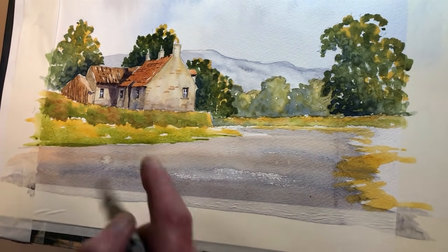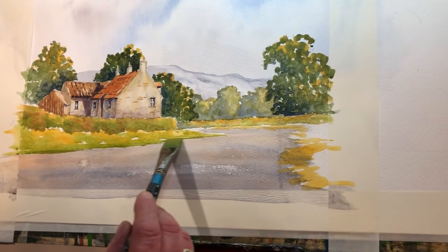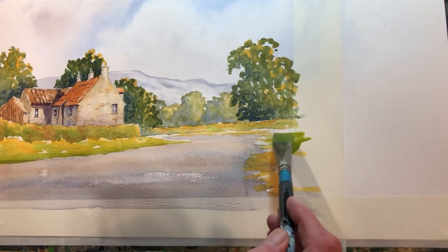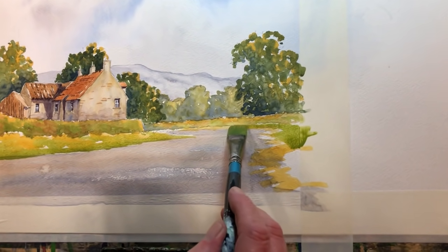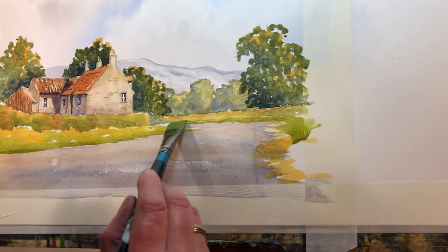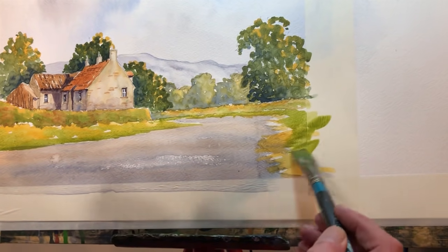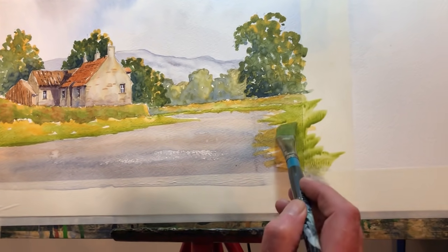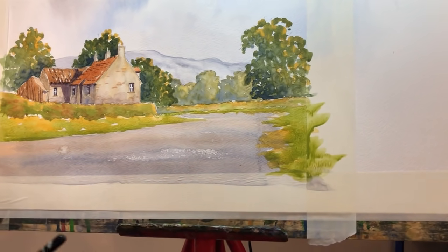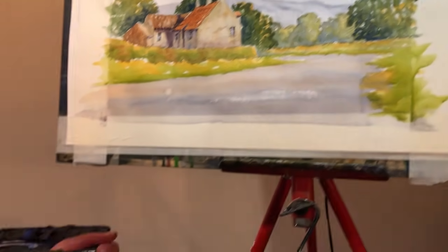Leaving the yellow ochre showing on the top, look. Bring that across here. Took it round the edge. So leaving bits of yellow ochre showing through as well. Now, going to strengthen that ever so slightly, a little bit less water into it.